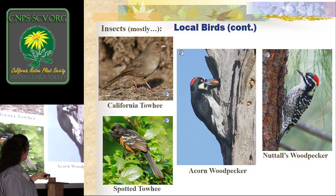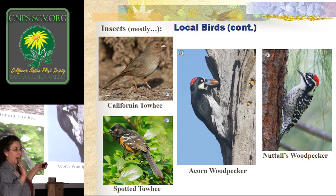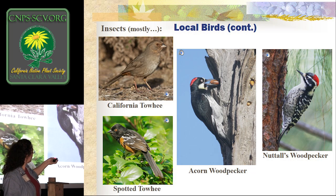And I want to mention our woodpeckers, because the woodpeckers get kind of in trouble sometimes, especially these guys, our acorn woodpeckers. If you notice, what he's doing is actually stuffing the acorn into the wood. The acorn woodpeckers are looking for places like dead trees that they can drill holes in, and then they stuff the acorns in, like you can see over here.